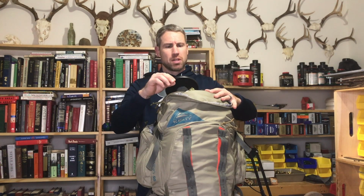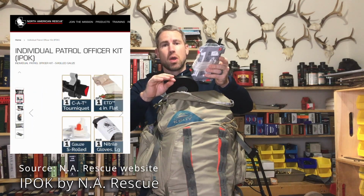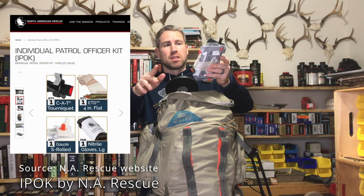If we get into the brain part of this bag, this is my medical. I've got it right here on top, easy to get to and easy to explain to someone if I'm not able to get to it myself. So I've got a trauma kit right here by North American Rescue. This is their IPOC kit. It's removed from the wrapper, ready to go, and I'll share with you the contents in it.